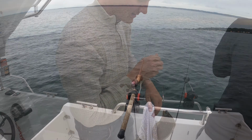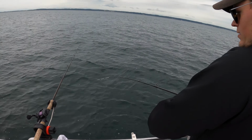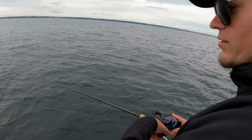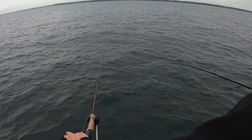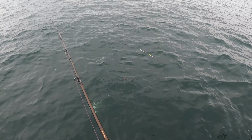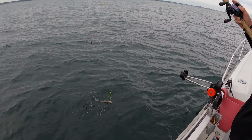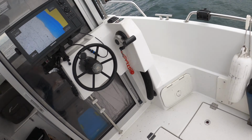We'll keep going. All right, so we've been drifting here for a little bit, trying to get these fish, and we got, I hope, quite a good fish. Yeah, it looks good. Could be a giant weaver, we'll see. A foul-hooked weaver, and actually a pretty big one. Not the one I wanted, not the one we wanted.